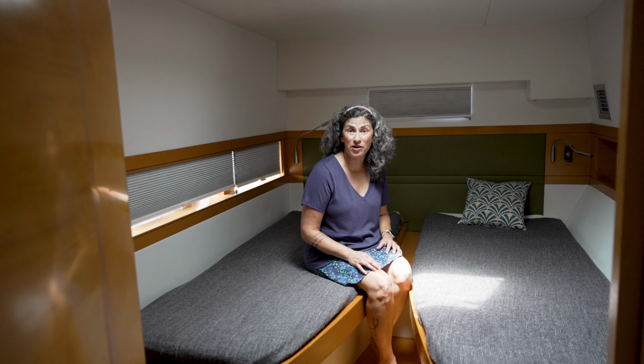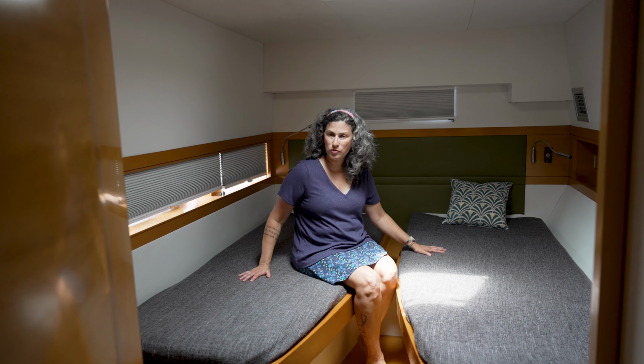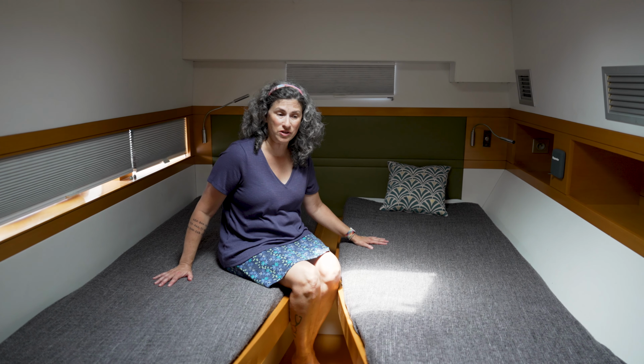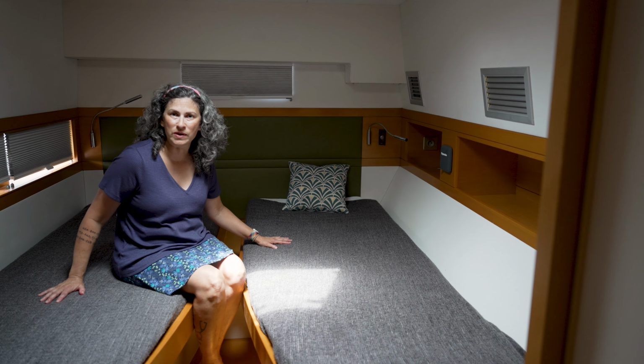This is the starboard aft stateroom. Two twin bunks, and I am pretty confident that this room has never ever been used, and it's practically staged the way it was when it left the factory. Let's have a look at the port hull and see how it's different than the starboard hull. Come on.